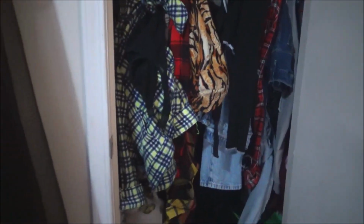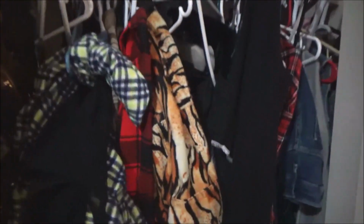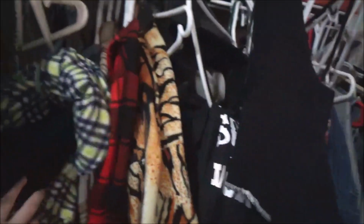Wham! See what I mean? I can't find anything. Nothing. I got purses back here. I got old pillows, my fan, other stuff up there. I got my laundry on the side that has to be put in my laundry bag. I have this here that does not need to be in here. I have other stuff in here. I also got to vacuum my closet too, so I have my vacuum over there.